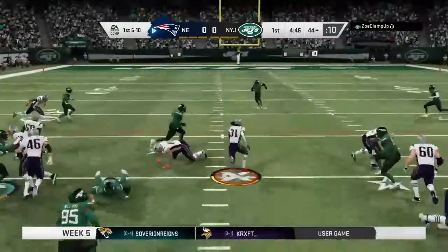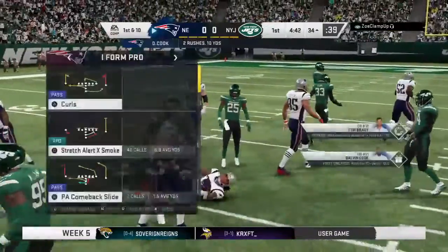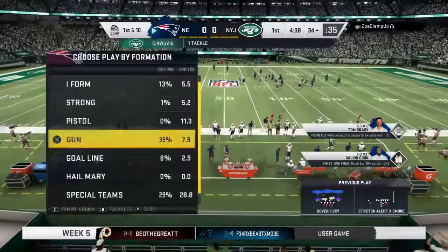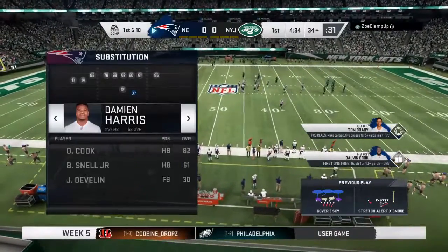First down, here's the run with Cook. And he gets this inside the 35-yard line. A 10-yard pickup, and it's enough for a Patriot first down. So back-to-back big runs, picking apart this defense on the opening drive.